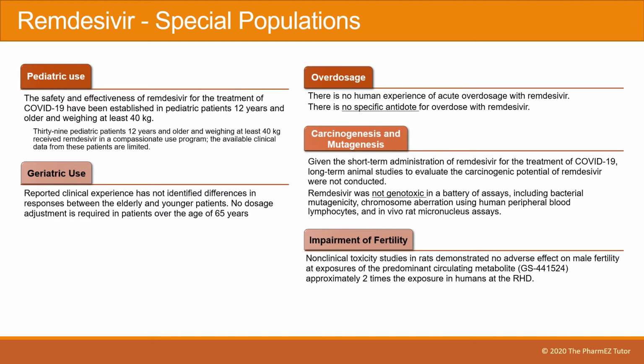There is no human experience of acute overdose with remdesivir, and there is no specific antidote. With regards to carcinogenesis and mutagenesis, studies to evaluate the carcinogenic potential of remdesivir have not been conducted.